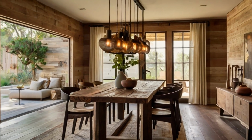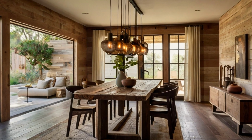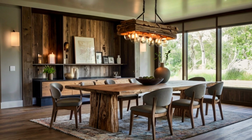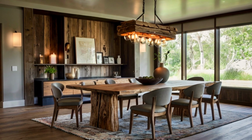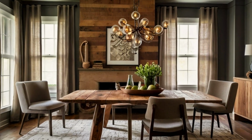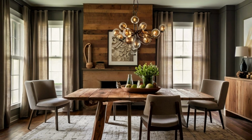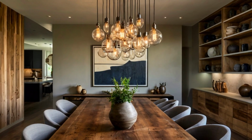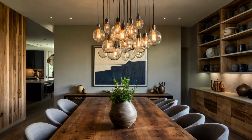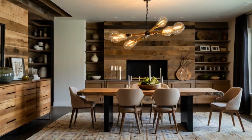From the kitchen, we naturally flow into the dining area, where the art of gathering is celebrated in true modern rustic style. As you enter this space, notice how it manages to feel both grand and intimate at the same time. The dining table commands attention, perhaps a solid wood piece that tells the story of the tree it once was. Its live edges and unique grain patterns celebrated rather than hidden. Yet its chairs might surprise you with their contemporary form, showcasing how different design eras can coexist beautifully.